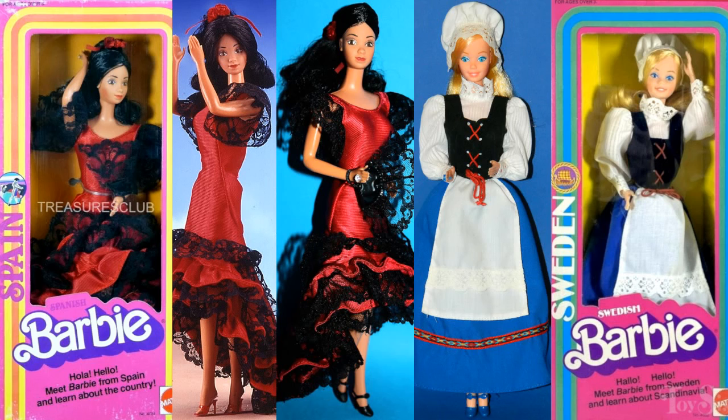and very distinct packaging. So next week we're going to be looking at 1984, and you'll see how the boxes start changing just a little bit as we head into the mid-80s.